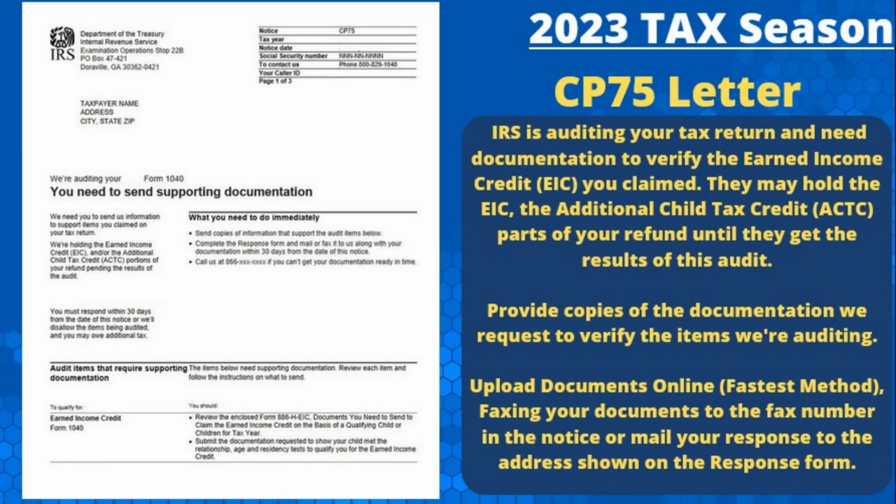For those still waiting on their refunds and who claim the Earned Income Tax Credit or Child Tax Credit, make sure to respond to that CP75 letter as seen here from the IRS requesting documentation so that tax processing can continue. There's a chance the IRS may have sent it and you never received it, which is a common scenario, as in 2021, 42% of those who were requested to submit documentation relating to an EITC audit never did. If impacted, contact the IRS to immediately have another copy of the letter sent out so you can comply with the request and see that refund released.